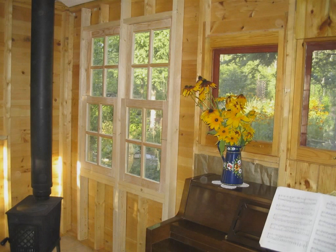I fashioned these out of shelf boards from the old dining room. I used my router to make a bit of cove in each one. They were then glued and nailed in. Several glass points and some putty kept each pane from falling out.